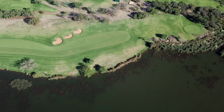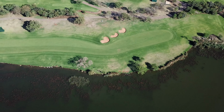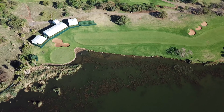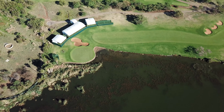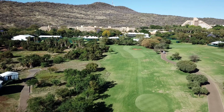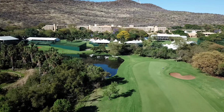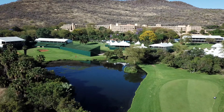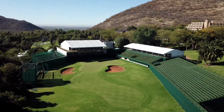You can bomb a driver about 280 to carry those bunkers, and once you've done that, you've got about a sand wedge in. Pretty gentle second, but with a pin in the front there, the ball can spin back into the water. 18 is a lovely par 4, it really is. Placement is so key on this tee shot. You want to get left of the bunker, and well, the pros could have as much as a 5-iron coming into here. And with the pin on the back right, it is a difficult approach.